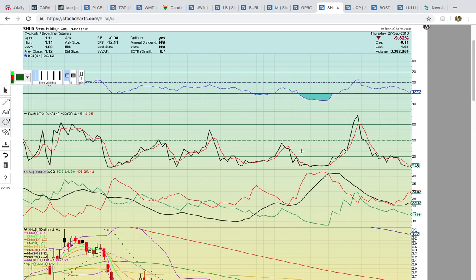Okay, now we're going to look at a couple of the piece of junk retailers here. Let's take a look at a couple of the junky ones for everyone. Penny traders, take a look at SHLD here. Closed down 10%. It's getting pounded right now. RSI is at 32, so it's not at the maximum pain level.